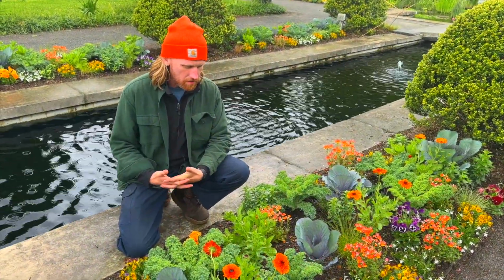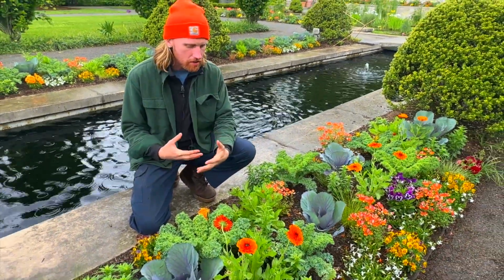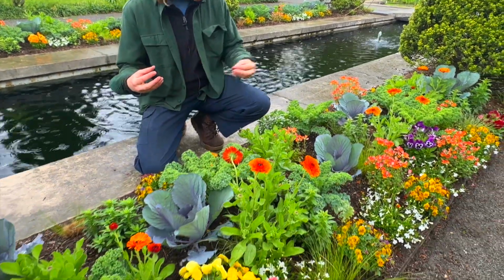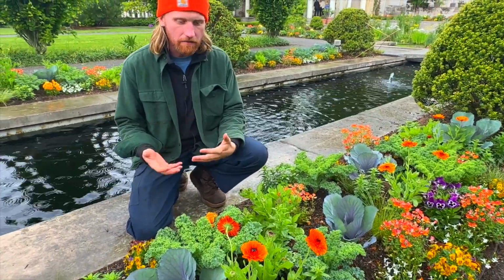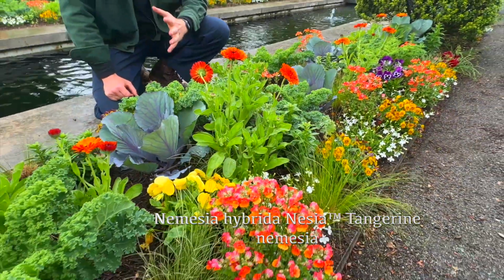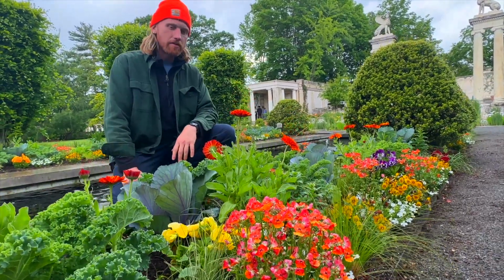The color theme for this spring is hot colors: orange, red, and yellows. When you're putting together a display like this, in addition to a diversity of leaf forms, flower colors, and leaf shapes, you want these stitcher plants that are going to pull through the whole display and really get your point across. Those two plants this year doing the heavy lifting of this orange theme are this Calendula Orange Button, which we grew from seed, and Nemesia Tangerine, a beautiful plant native to South Africa, which, if we were to keep in the ground and shear back, would probably rebloom in the fall, but we are going to move on to tropicals in July.